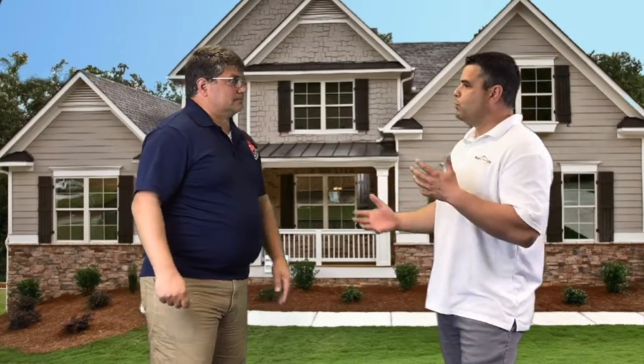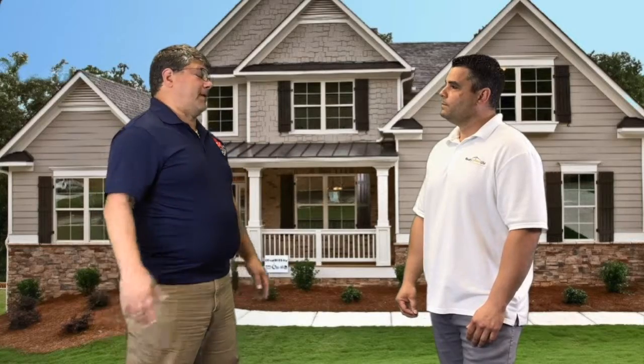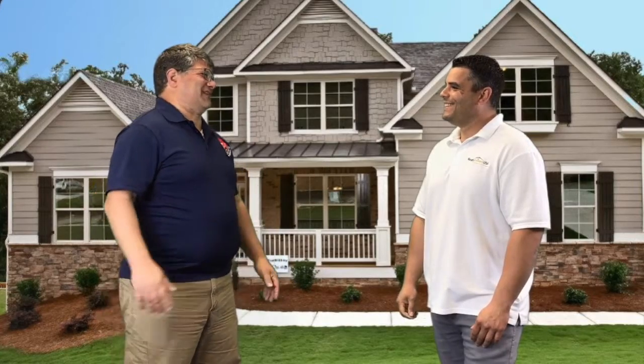Right. I know a lot of the new construction homes are very well insulated now, a little bit more modern, right? That's right. More insulated, usually a better quality window. They're usually much straighter. Right. Much more conventional to today's standards.